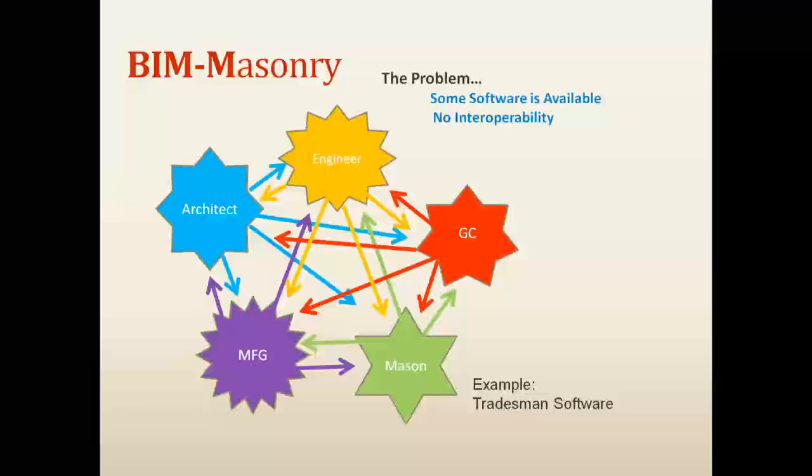For instance, some of you have been involved. If you're a mason contractor, you may use the software Tradesman. What happens is the architect draws his drawing in Revit, but because Tradesman doesn't have the ability to read that software, the mason contractor has to redesign, redraw all the building walls. We have to do shop drawings where the architect or the engineer could have put that, the information's there, the walls are there. Why not have that software create the shop drawings?